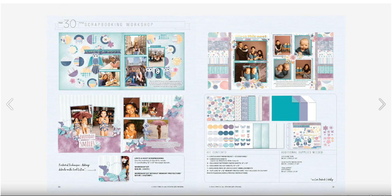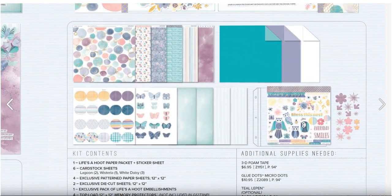Here is the scrapbooking workshop kit. So you can see it's all inclusive here with an exclusive accessory packet that is inside here with all the papers, the cardstock, the punch outs, and it looks like 4 sheets of exclusive paper as well. Lots of butterflies. It looks like some circles.